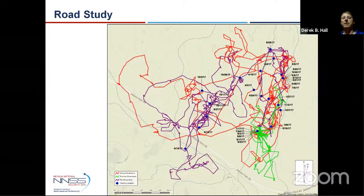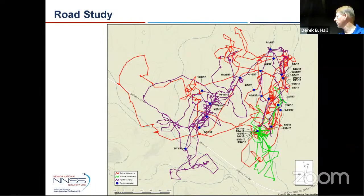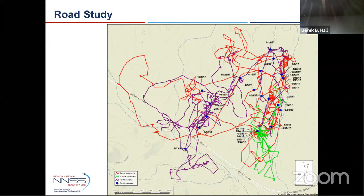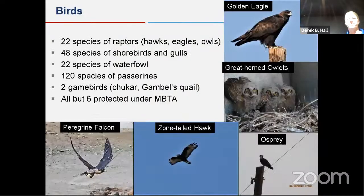So we put transmitters, GPS transmitters on these guys and tracked them for 2 to 3 years. And so each color you can see there represents a different animal's movements. And some movements are pretty large, especially the males. They seem to move and cover a lot more ground than some of our females. We're still analyzing those data and hope to produce a publication here in the next year or so. We're collaborating with some great people to help us analyze the home ranges. And we've got literally tens of thousands of data points, so we're hoping to analyze those here in the next little while.